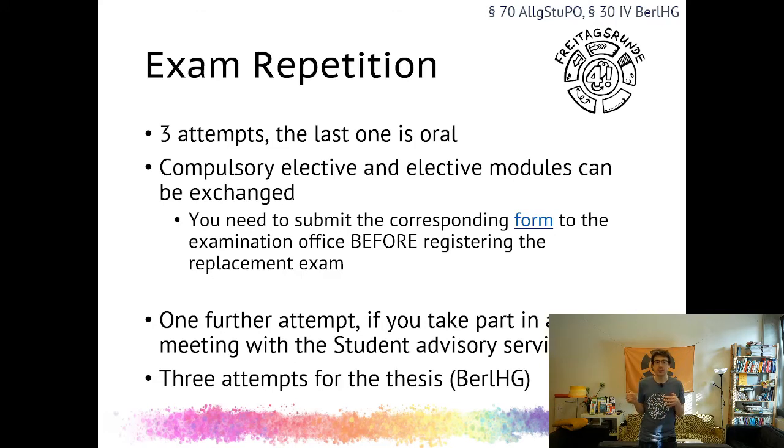By the way, even without this extra attempt, you should go to the Student Advisory Service before going into your last oral attempt, because this is really handy if you know what you're up to. They can tell you about regulations, they can tell you about what happens, they can maybe even tell you about what the professor is like. So go there if you ever happen to need one.